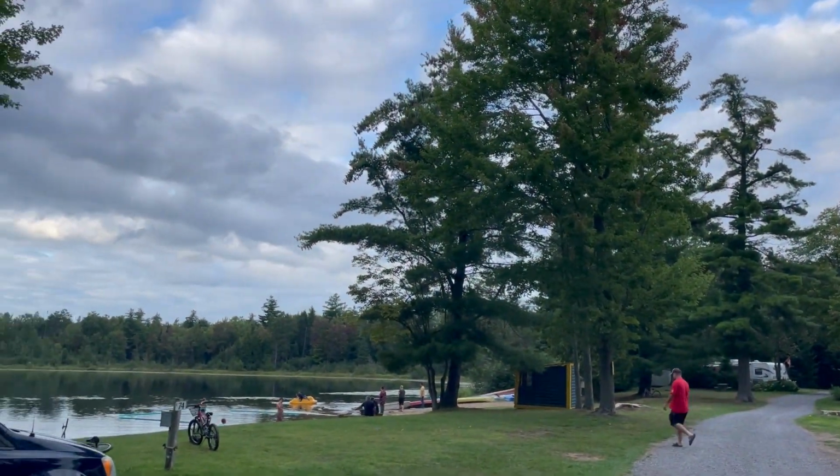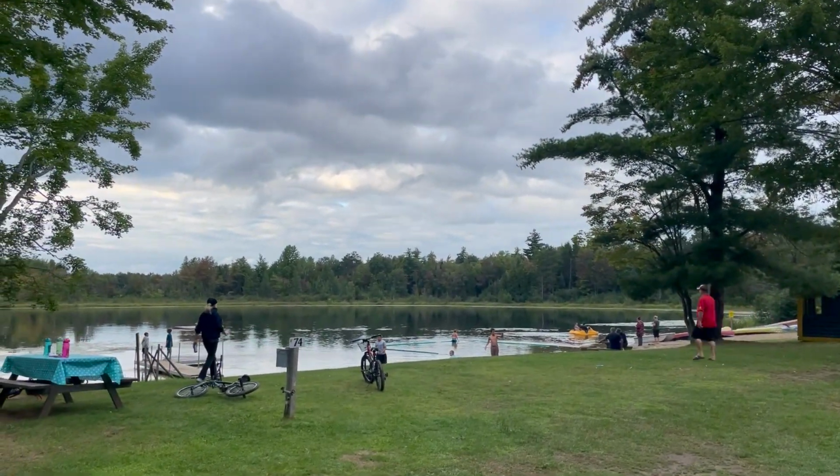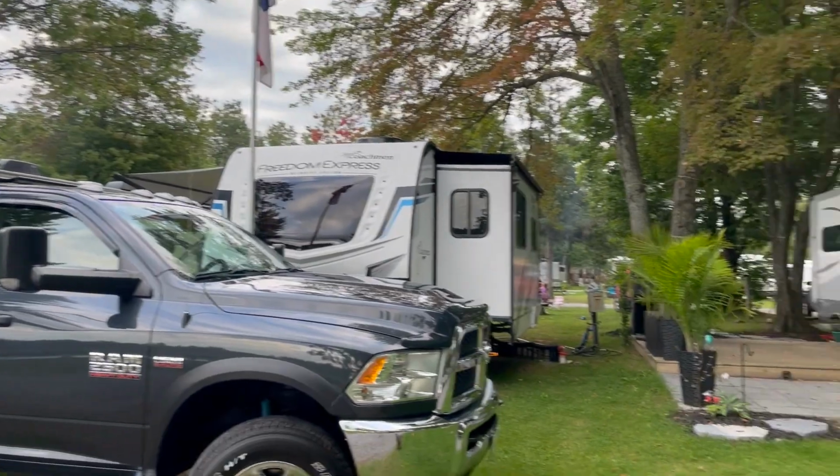You're not going to get a full review of this park because admittedly we were quite distracted by the new trailer, but it's certainly a place we would stay again. Very nice people, seem to be mostly full of seasonal campers, however.